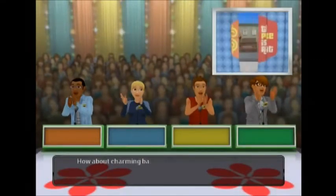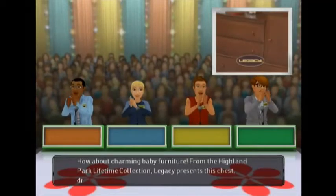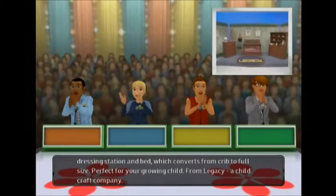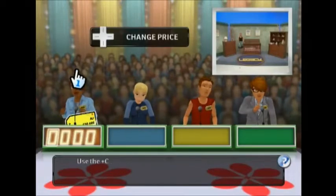Is the item up for bids? How about Charming Baby Furniture? From their Highland Park Lifetime Collection, Legacy presents this chest, dressing station, and bed, which converts from crib to full size. Perfect for your growing child from Legacy, a child craft company. Let's start the bidding. It's your turn to bid.